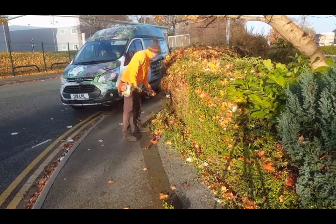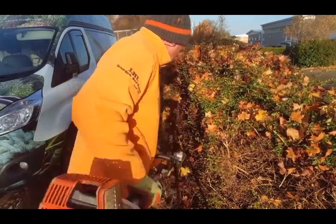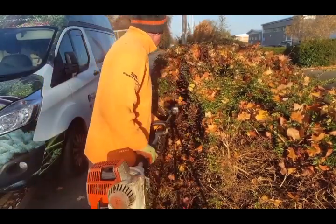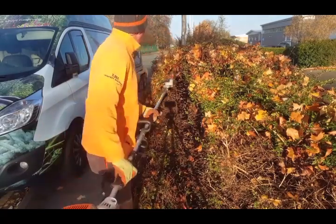And this pyracantha is so thick and tight that you've literally got to saw it. I just try and push my cutters up and down and in a sawing motion. Seems to work.